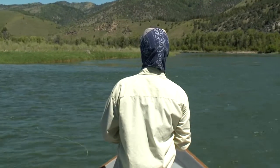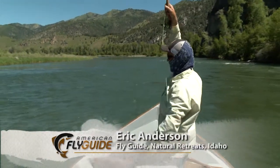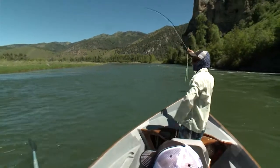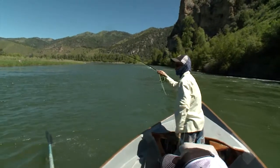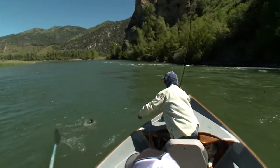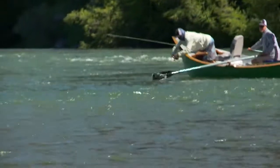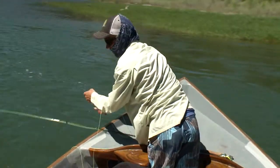Gotcha. Keep that drift going now. It's a little outside. Yeah, baby, there we go. That's a whitey, I think. Mighty whitey. Just got the feel. You can tell right when you hook them usually. You got 3 to 5 seconds of fight on a whitey and it's all over. Yeah. Let's get him in here. Rocky Mountain whitefish, huh?